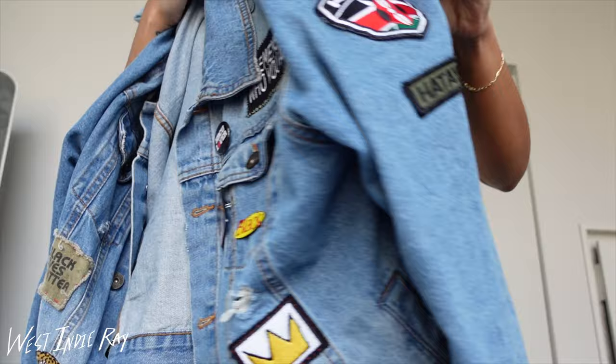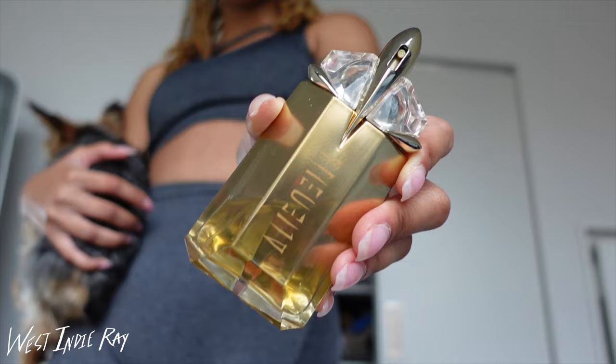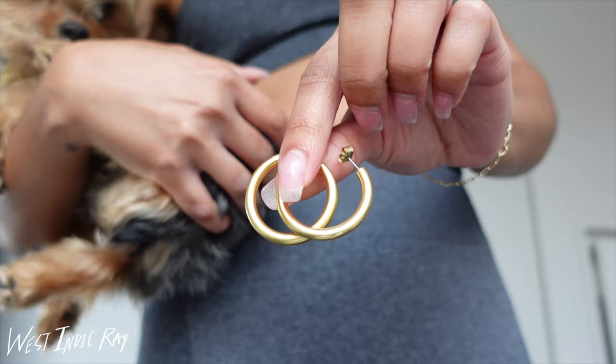It has all these patches on it. And then as far as fragrances, I'm going to douse my body in this. And then over top of that, I'm gonna use the Mugler Alien Goddess perfume. For earrings, we're just gonna do gold hoops.